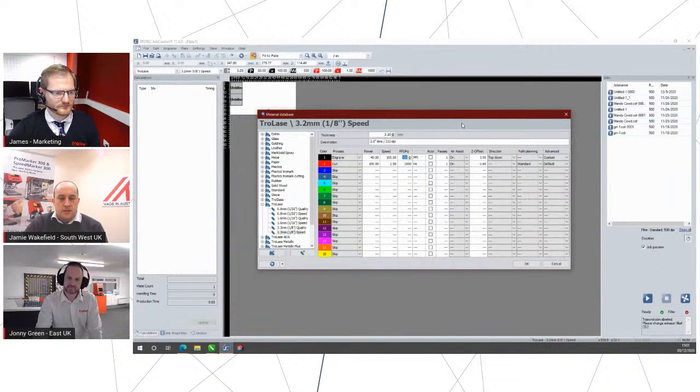No, absolutely, man. That's a great tip. And the easy way to see if you're running too quickly on that exact process is you'll see the laser head almost juddering as it goes round those vectors. And if you're finding yourself not running a nice smooth cut line, you're just running a little bit too fast. And that's a great tip, Jonny.